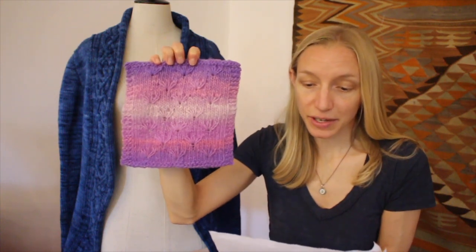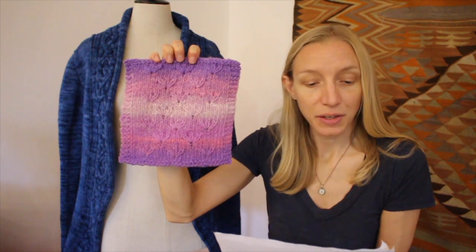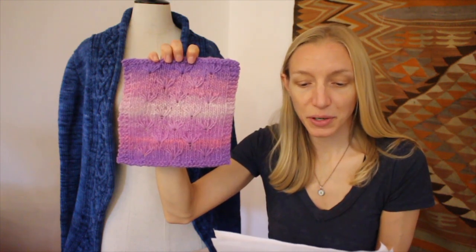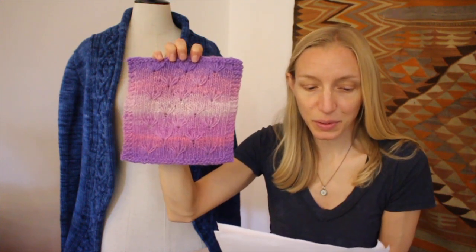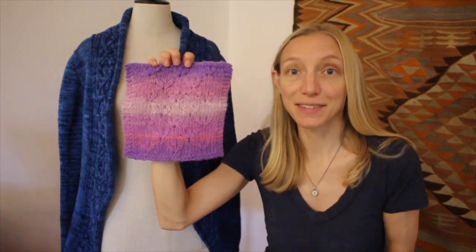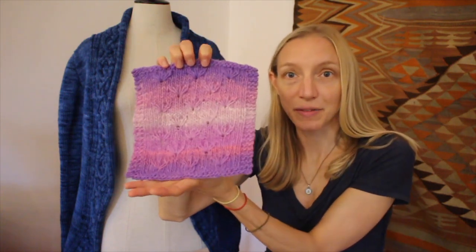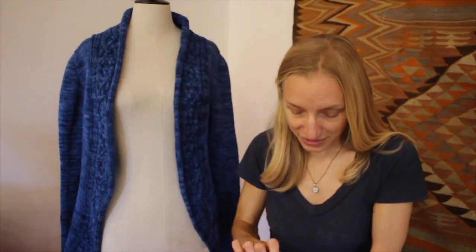My name for this square is Sault Fields, S-A-U-L-T Fields, which is an area in France where lavender is grown in great abundance. The color of the Noro Curion and the stitch pattern I've chosen, I felt fit together perfectly, and they certainly do, Lisa. Thank you so much. Again, Lisa is Rabbit Smile on Ravelry, beautiful square that she sent in.